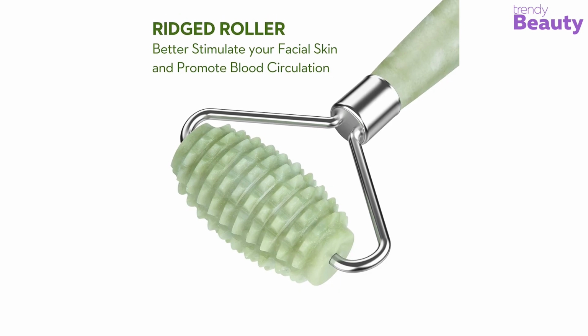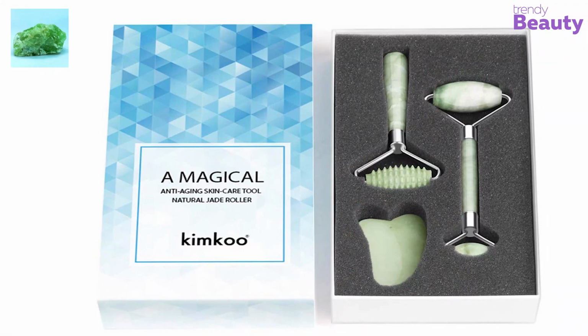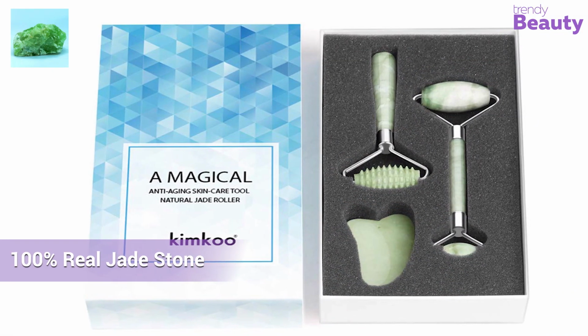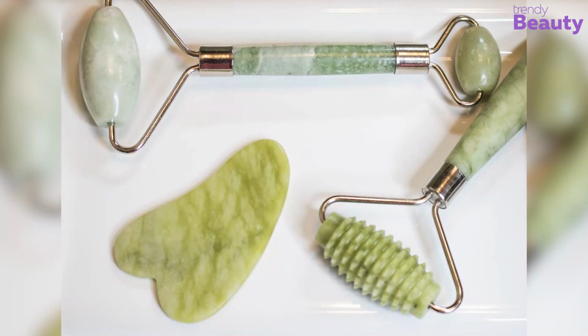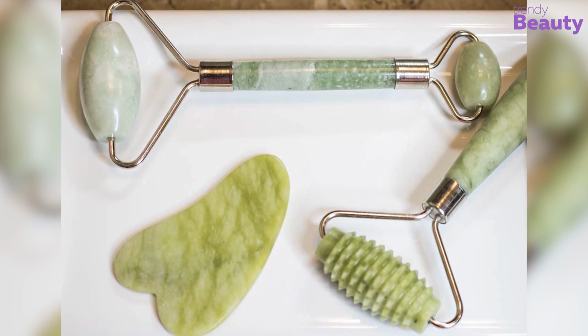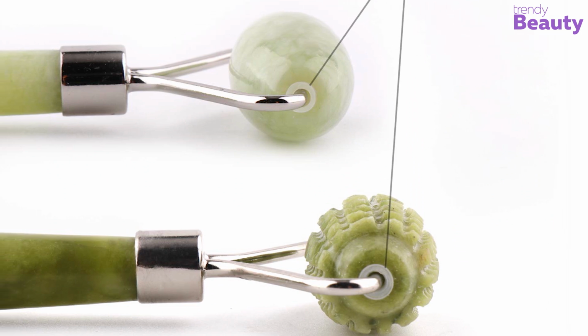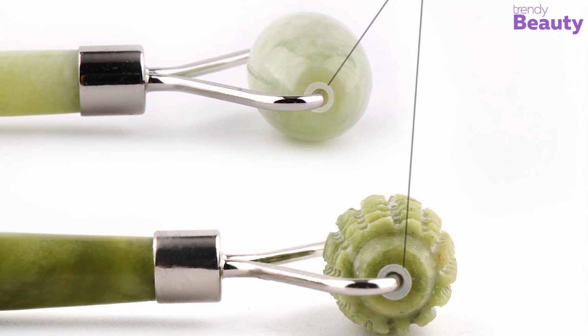The ridge roller helps to relieve skin tension and promotes blood circulation. And the gua sha tool is a natural alternative therapy that involves scraping your skin to improve circulation. The rollers are made of 100% real jade stones. The best part about this kit is that it comes with 3 different tools for different experiences. It is suggested to keep it in the refrigerator before use for a better experience.